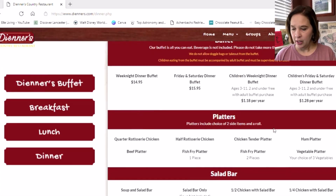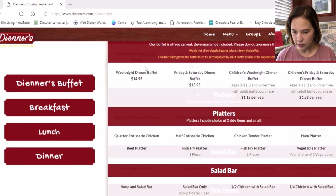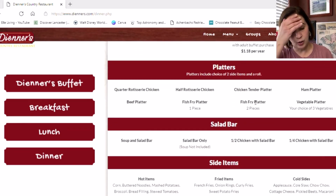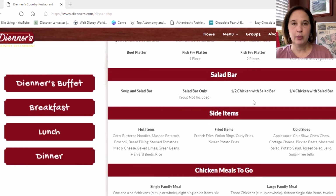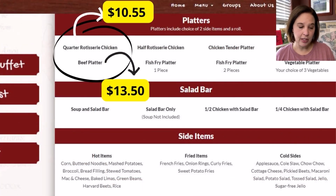Here are some of the items you can get at Diener's and their prices. Let me find their prices for you. Actually, I had to call Diener's to get their prices because they're not really on their website, and they said, just for some examples of how to keep this cheaper, you can get a beef platter for $13.50. I think they all come with two sides and a roll. And then you get the quarter rotisserie chicken for $10.55. So there is an option for eating there for less than $15 and less than you pay at the buffet.